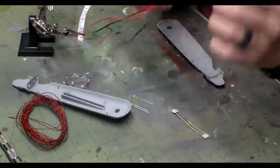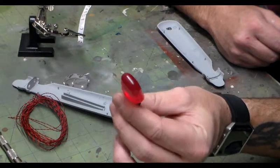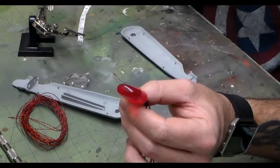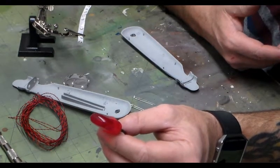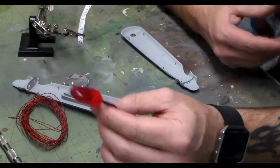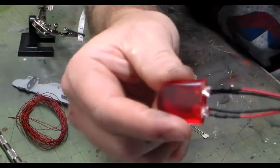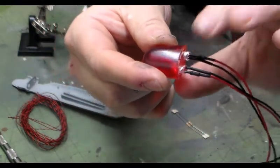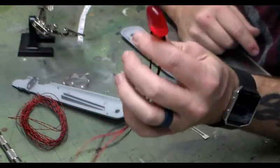So I've already glued in my resin cast bussard. Now you can go to HDA Model Works, you can go to Lighthouse LEDs, a company I use a lot, and you can get these pre-wired with resistors already. Let me bring it up so you can see. You can get these pre-wired. So I'm using my pre-wired 5mm red LEDs for the bussard.